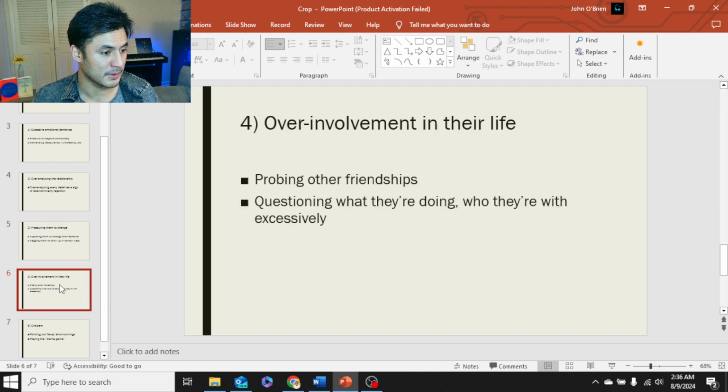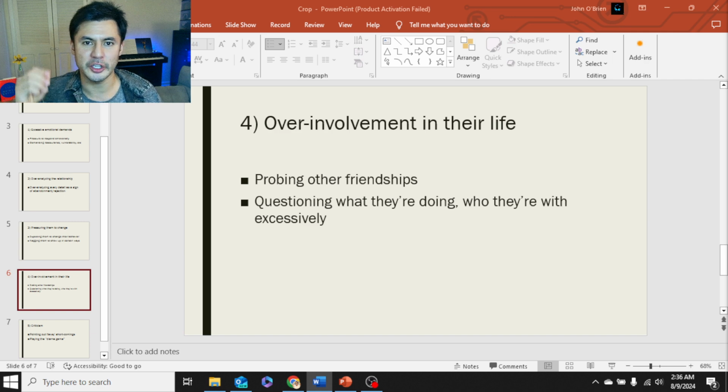Number 4, okay, over involvement in their life. So inserting yourself in every aspect of their life, probing their friendships, questioning what they're doing. This constant excessive, where were you last night? Who are you with? Who are you talking to? What are you doing right now? Like it's going to overwhelm them, and it's going to threaten their independence. This is really going to cause them to pull away. You're only going to push them away with this.